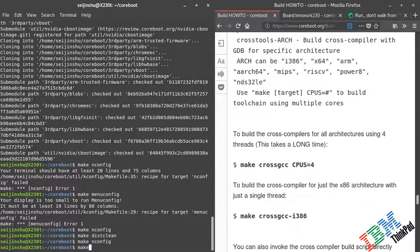So what I'm going to be doing is make crossgcc-i386. This is going to be the command. You want to use 4 CPUs, which does include hyperthreading, since a dual core system with hyperthreading would give you 4 virtual CPUs. And trust me, you do not want to be trying to make a coreboot that's designed for the X230 on ARM, because obviously you won't be able to use ARM.